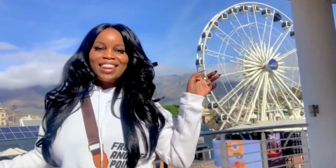This is the Cape Wheel. It's called Turn for God. So if you ever want to come and get a 360 bird's eye view of the city, this is where you come.